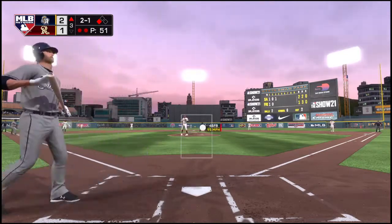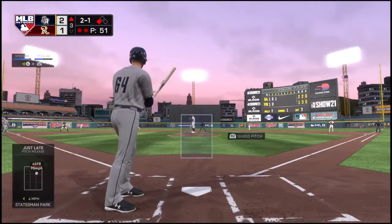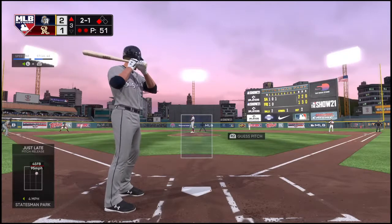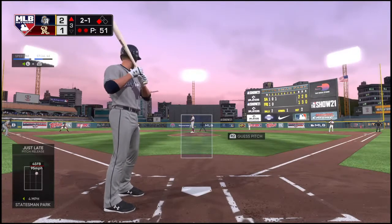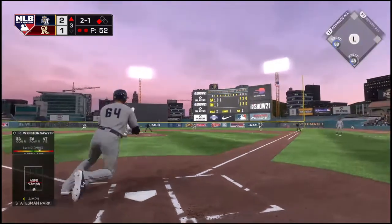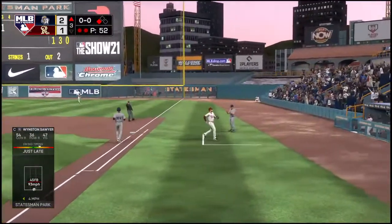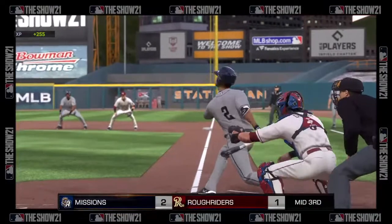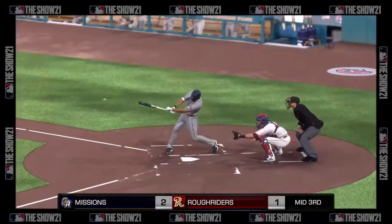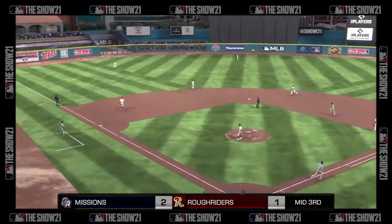Two balls and a strike. Man on third with 2 down. Hit hard on the ground to first. Fielded cleanly, and he'll step on the bag himself, and the inning is over. But they do get on the board in the inning on this run-scoring triple. We played 2.5. San Antonio's out in front, 2-1.